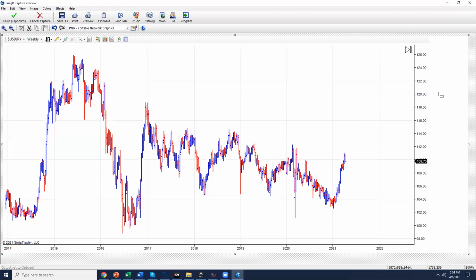But let me get back to this trade that I did a few years ago, where I saw this huge double top at 126 on dollar yen. So this was my governing pattern. When we see a top, it means the market has topped. And if the market's topped, what is it going to do? It's going to go lower. And it went from 126 to 100 over 5 years.